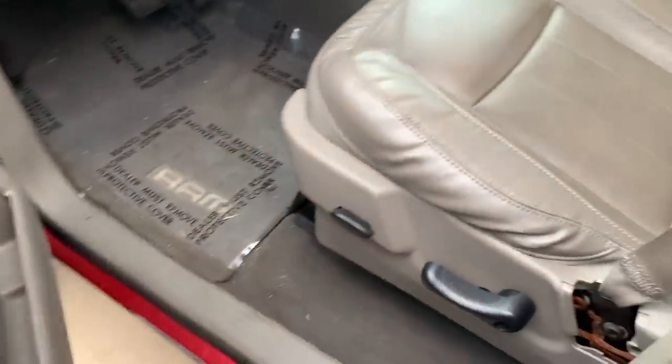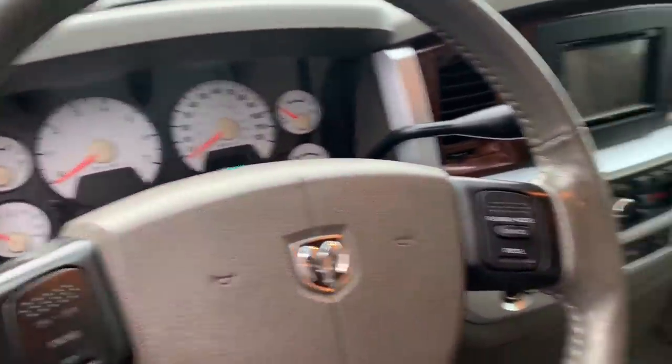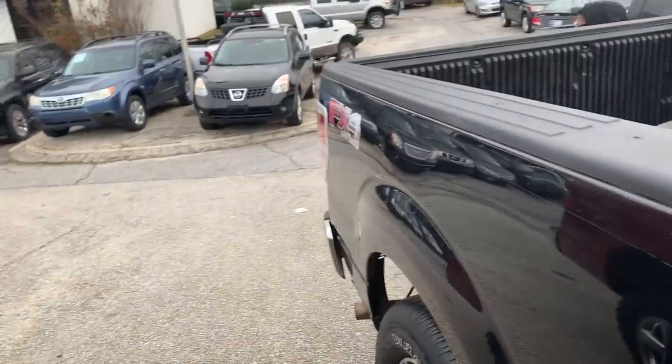So this one, it's a Dodge Ram. They got these big dumb tires on here. This one open. It's clean. 180 on the miles, it's a lot. It's too much. You got the 4x4. This one look like it been painted over here. Hold on. This one been painted and the seats are changed in this one right here.